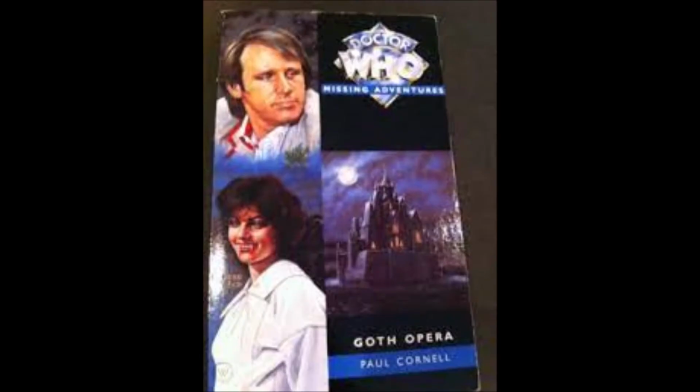The first book in the series is Goth Opera, written by Paul Cornell. Cornell had already made a name for himself as a New Adventures writer and was a reasonably obvious choice to launch the Missing Adventures range, though this would be his only book in this series. Goth Opera is basically a vampire novel. It is a sort of semi-sequel/prequel to the New Adventures book Blood Harvest by Terrance Dicks, and I like Blood Harvest. It's got vampires in it.